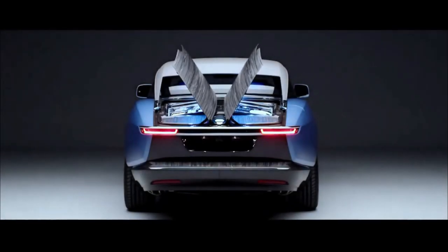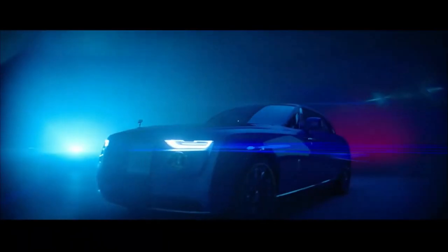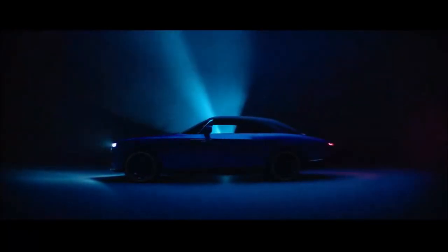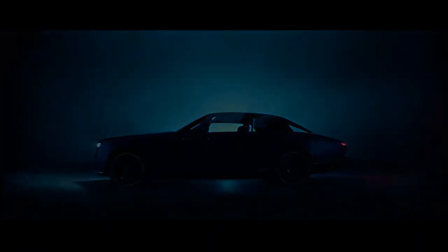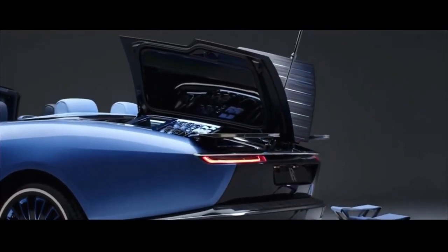skill set that does not exist anywhere else in the automotive industry. Today, Rolls-Royce observes an historical moment. It's not just the introduction of a product, but the formation of a movement. Coachbuilding by Rolls-Royce.